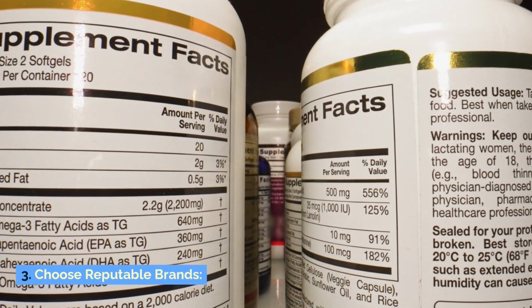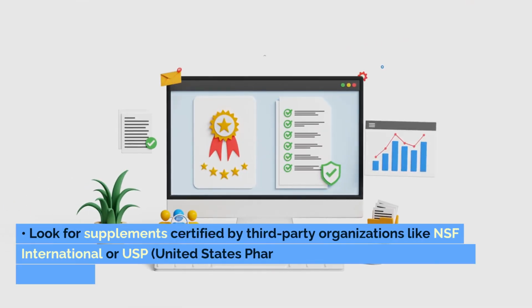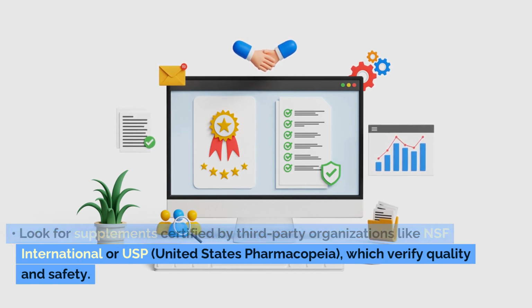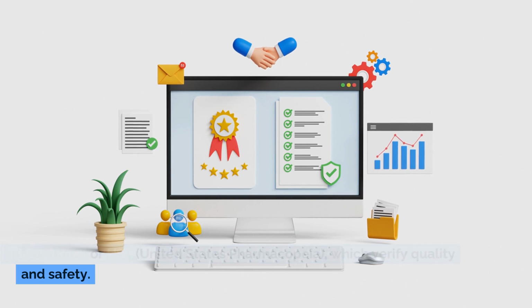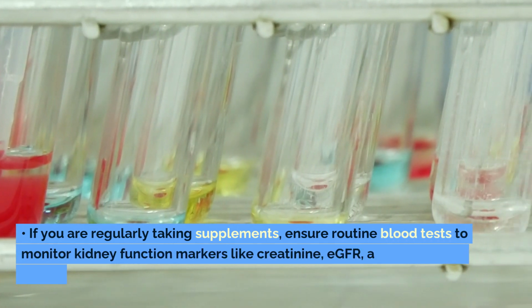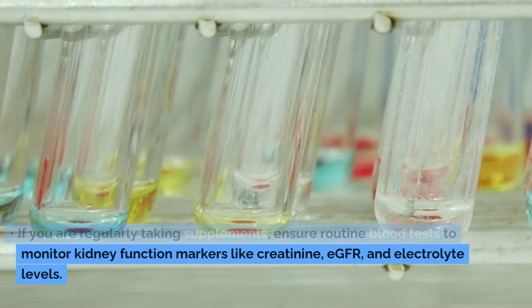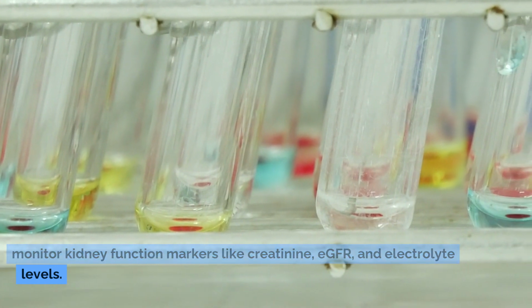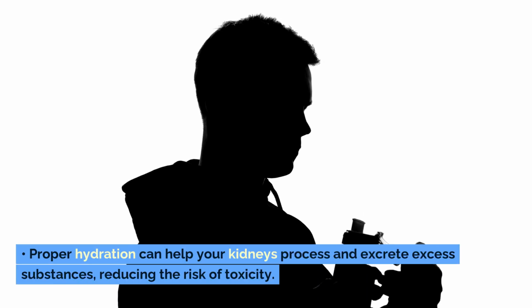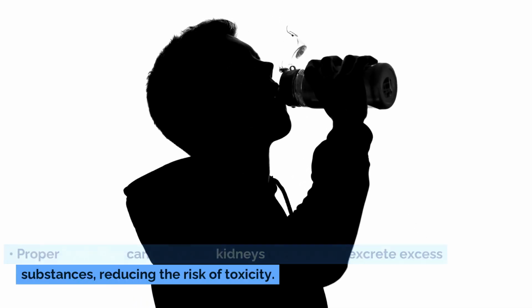Choose reputable brands. Look for supplements certified by third-party organizations like NSF International or USP, United States Pharmacopeia, which verify quality and safety. Monitor kidney health. If you are regularly taking supplements, ensure routine blood tests to monitor kidney function markers like creatinine, eGFR, and electrolyte levels. Stay hydrated. Proper hydration can help your kidneys process and excrete excess substances, reducing the risk of toxicity.